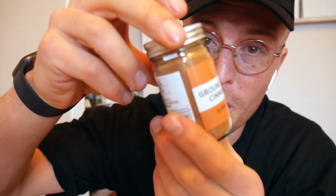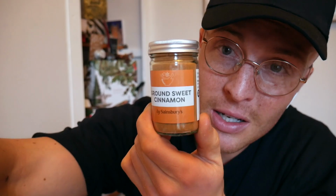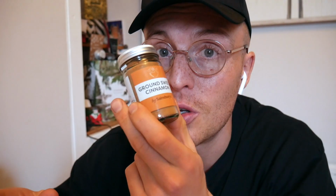Of course, on the oats, you can't not have cinnamon. The goat, apparently this can cause Alzheimer's. So if I lose the plot, even more than usual, you know why.